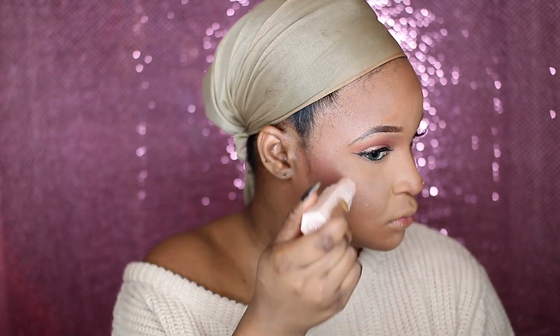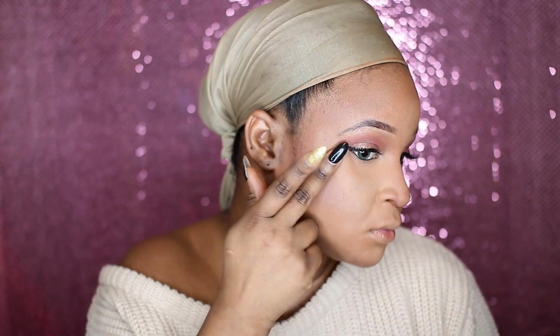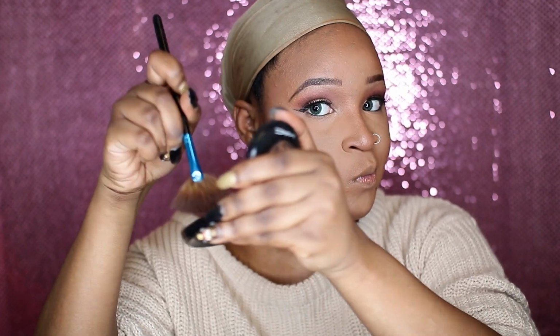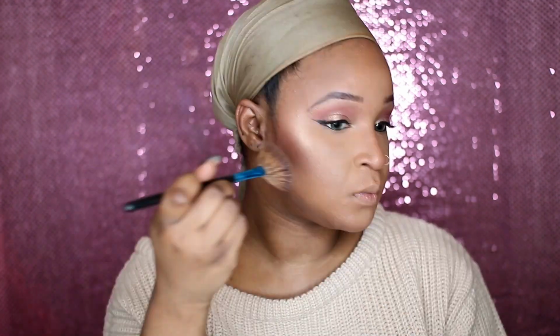And then it's time to highlight. I'm using a total of 4 highlighters. This Fenty Beauty Matchstick is the first one that I used on my eyeshadow. Then I go ahead and use this MAC highlighter. And then the next two, one is from the beauty supply store and one is from Physicians Formula.